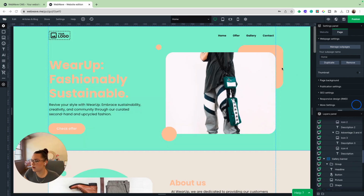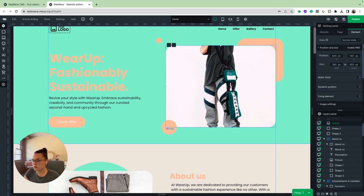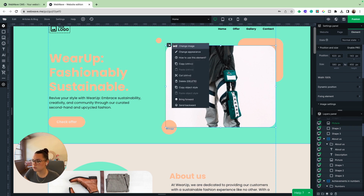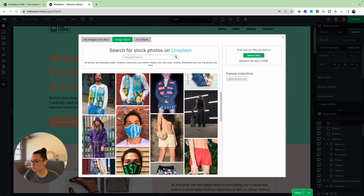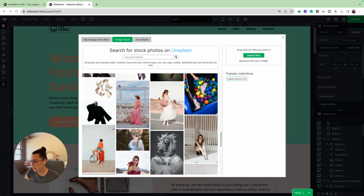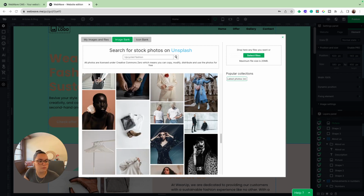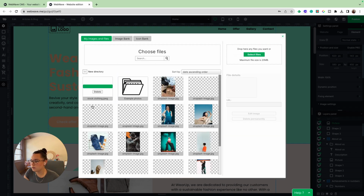So now that we've looked around, let's go ahead and start seeing how we're able to edit and work with WebWave. For this picture, I'm going to want to change this. So I'm going to go into the more actions, and I'm going to change the image. I am going to actually add one of the stock images that I pulled from the website. But as you can see, it has a bunch of AI generated images that are relating to my prompt, right? I could choose from any of these, but I'm just going to add these, drop it in there.